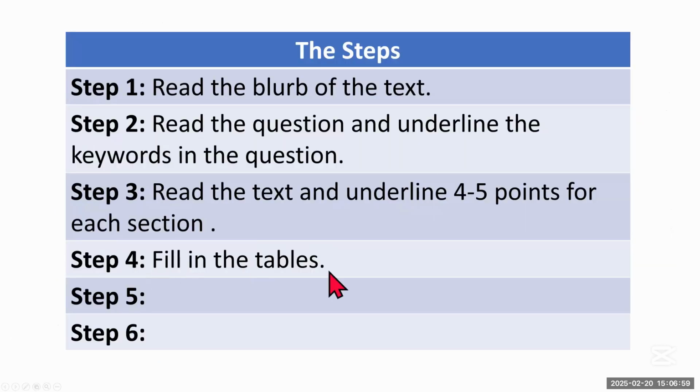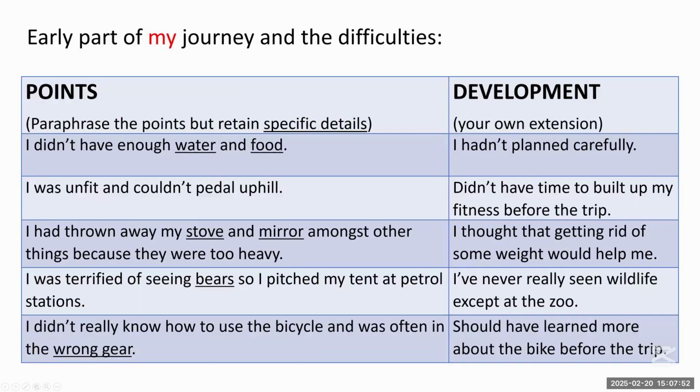The next step usually is to fill in the tables. If you haven't watched the other videos on directed writing, I'm going to put a link up here for you to access all the videos on the different types of directed writing, such as letter, article writing, journal, interview, newspaper report, speech, and formal report. We're going to skip filling in the tables, but I'll show you what the tables look like.